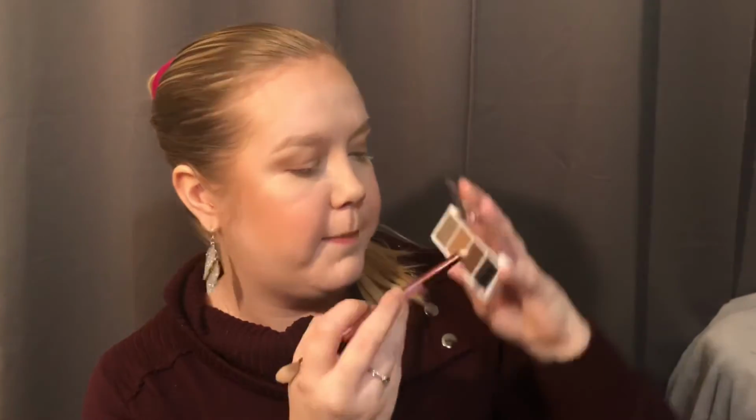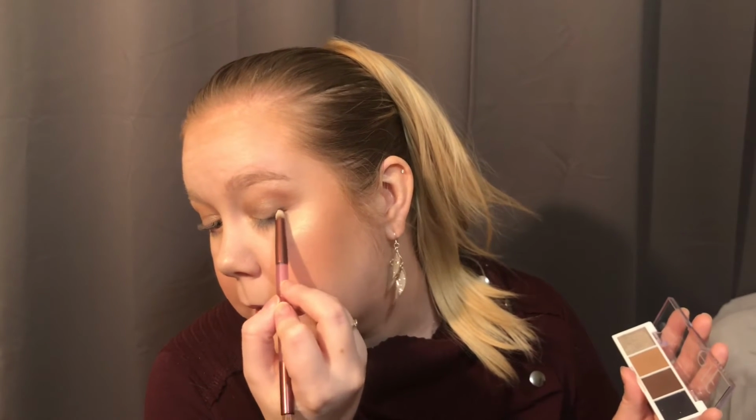I'm going to dip into the black just a little here, just to deepen up that outer bit. Getting very close to my lashes. Going from the edge of my actual eye out. Smudge that in. Okay, that seems to smudge really nicely, so that's good. And it's showing up nice over that shimmer. Alright.